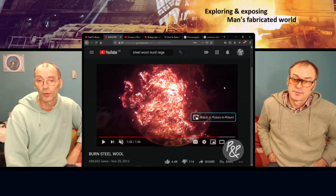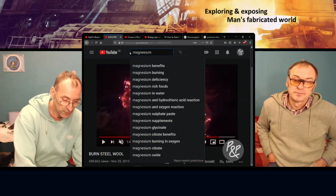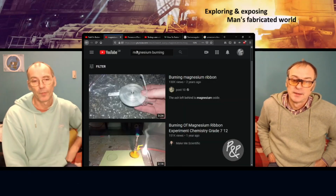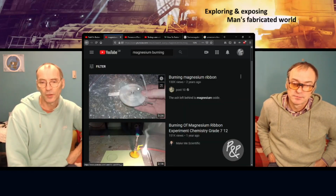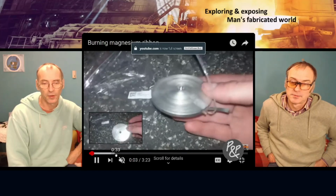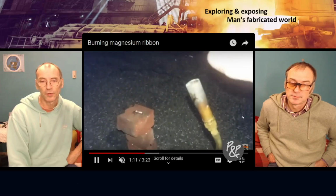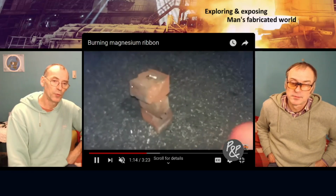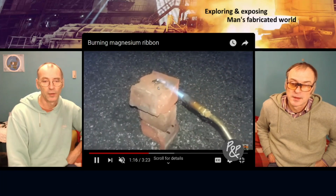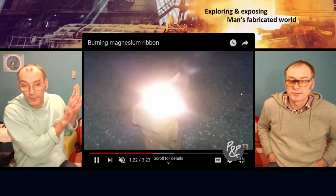So let's have a little look at magnesium. Here we go, magnesium burning. Everybody's seen this one. This one at the top is magnesium burning. The guy's got a ribbon of magnesium, a small piece on top of the brick. He lights the torch and offers it up. Let's have a look at the magnesium. There you go. Very bright, you need sunglasses. Absolutely. So how much oxygen do you think is contained in magnesium?